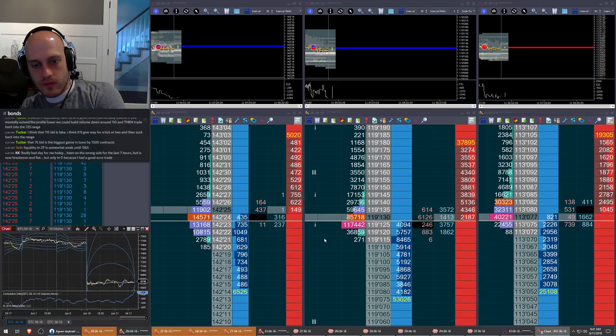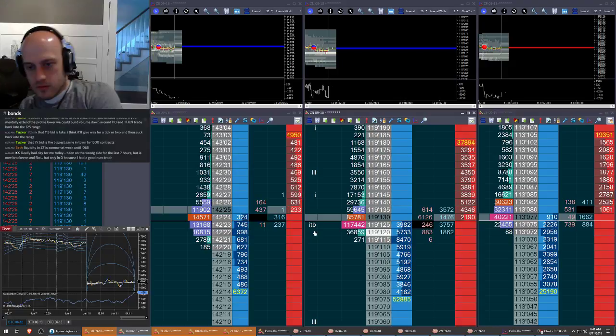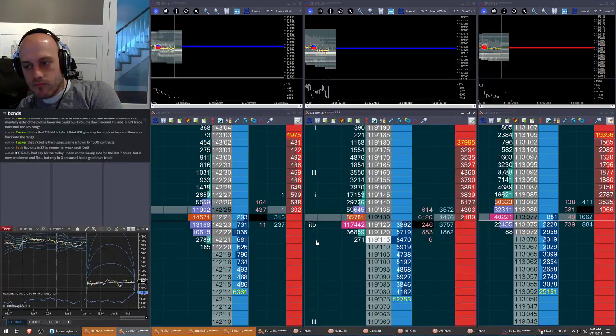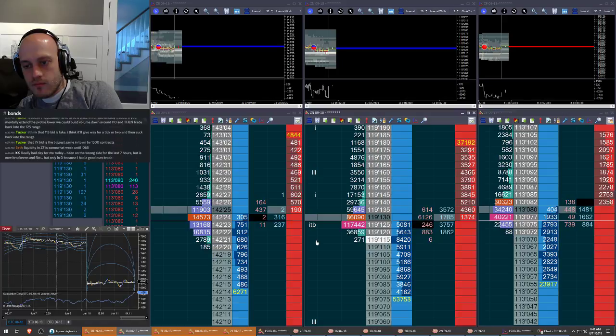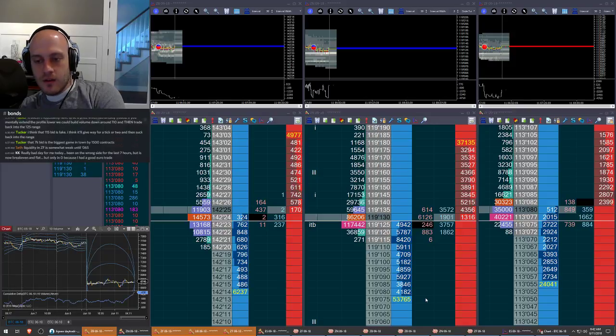And there was a block buy there. They just ate that right up, which is really weird. 12.5. So Tyler bought. Well, I'm going to continue to sit on my hands, but this really looks like a buyer trying to initiate a move.